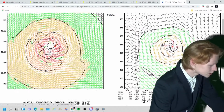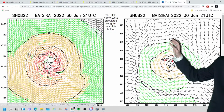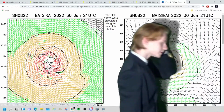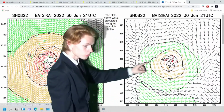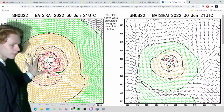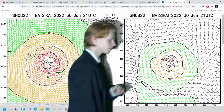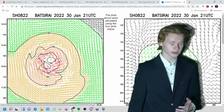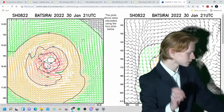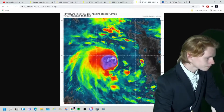So again, out here we've got 35 knots, 50 knots, 65 knot, and 80 knot winds right here. The center circulation's actually right here, but if you look out here, you have the 80 knot wind field. So that's where you're going to have some of your really strong winds of 80 knots. I think that's like 90 miles per hour right there.